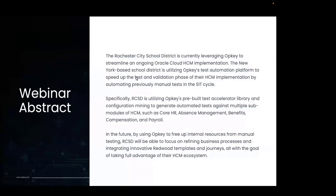So we're talking about a case study on Rochester City School District. This is our customer. It's leveraging Opkey to streamline an HCM implementation. They have multiple modules of HCM like core HR, absence, benefits, compensation, payroll, and they are in a migration phase of the implementation. They procured Opkey at a time when the implementation was going on and while the testing is happening in those phases. So it's more about the UAT phase, the SIT phase, the integrations that are happening between different environments.